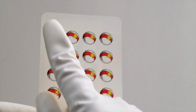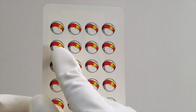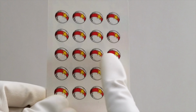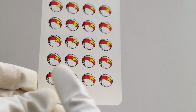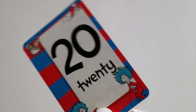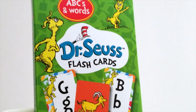Here we go. 1, 2, 3, 4, 5, 6, 7, 8, 9, 10, 11, 12, 13, 14, 15, 16, 17, 18, 19, 20. Good job! We've learned to count from 11 to 20. Let's learn our ABCs with our fun Dr. Seuss flashcards. Ready? Here we go.